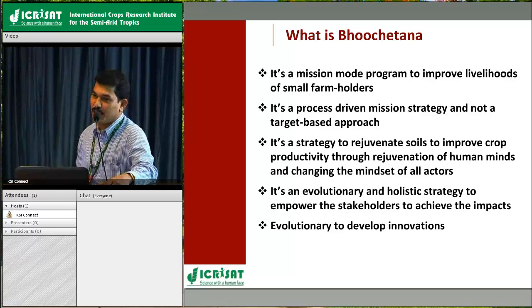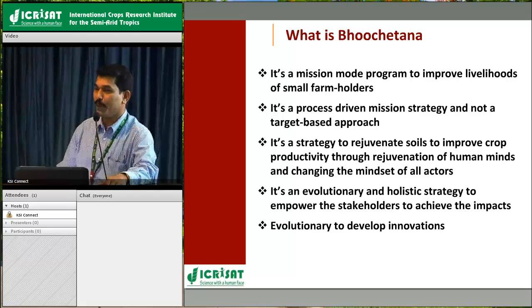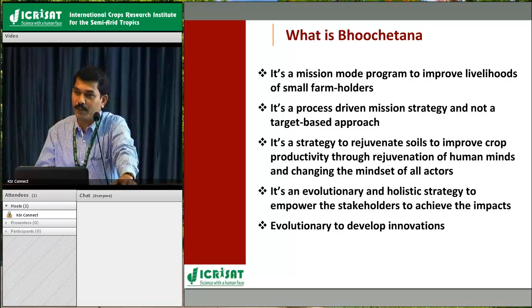So in this particular initiative, we have focused more on rejuvenating mindset, from the bureaucrats to policymakers and also farmers, even the ground level staff. We have been creating motivation on how to reach all the farmers. And it's an evolutionary and holistic strategy to empower the stakeholders to achieve the impacts, because this is a strategy we have targeted even at the grassroots level, rejuvenating the extension system. That was a great achievement in this initiative to reach the impacts. And also evolutionary to develop innovations. There is more scope for introducing or developing new innovation strategies to cater to the needs of small and marginal farmers.